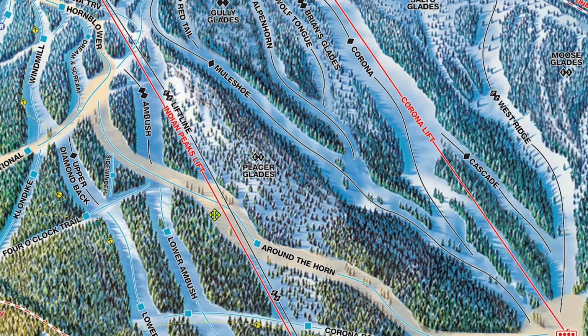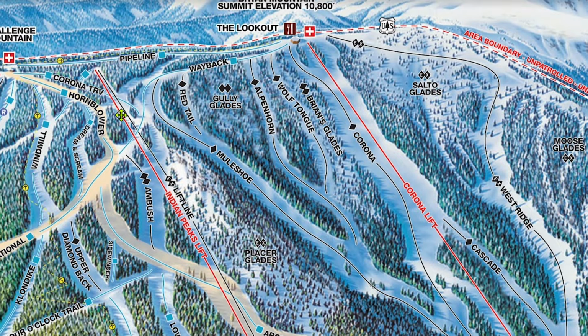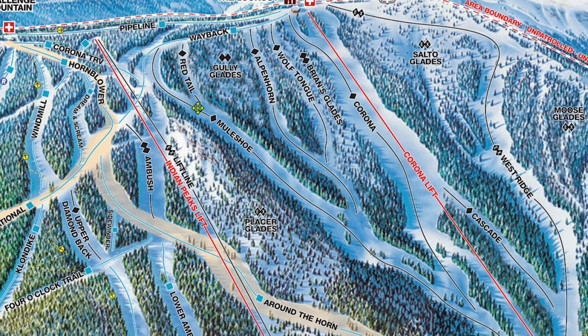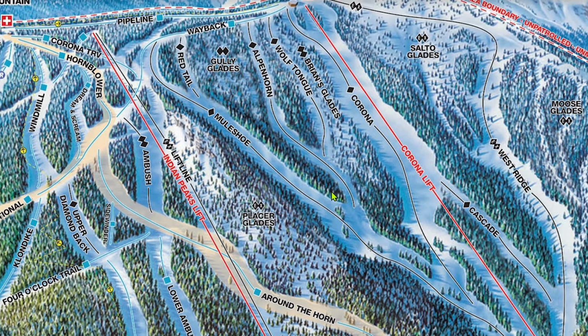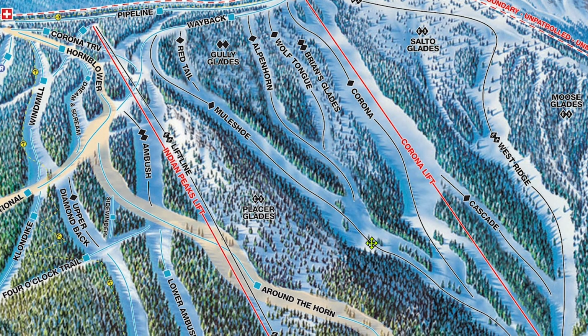Coming off of Alpenglow, you can also access this black Muleshoe by staying high on this Corona traverse. Both around the Horn and Muleshoe are groomed. Around the Horn is as steep as a blue at the top of the run here, but then flattens out and is much more mellow along this length. Muleshoe has one steep section, about right here, but it's otherwise only as steep as a blue. I love Muleshoe because it's super wide, so it's a great place to get some speed and cruise.